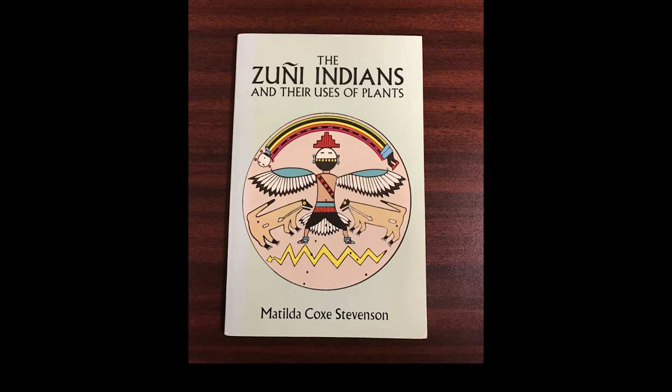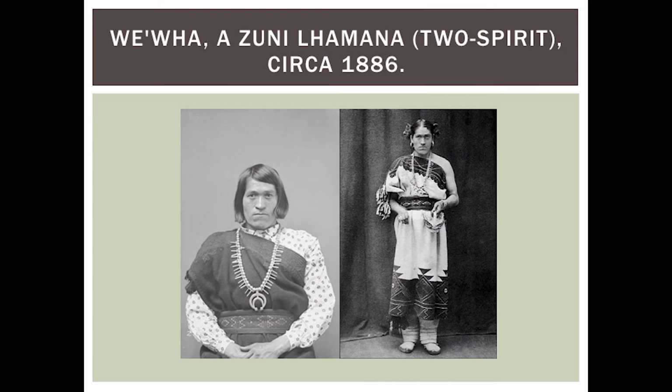Matilda was certainly an independent thinker, and her relationship with one of the more well-known LHAMANA, or two-spirit people of Zuni, illustrates this somewhat. The LHAMANA were men who lived in part as women, wearing a mixture of women's and men's clothing and doing a great deal of women's work, as well as serving as mediators. They were highly regarded at Zuni.